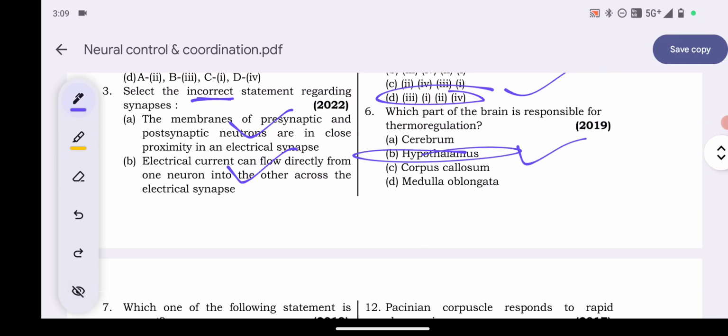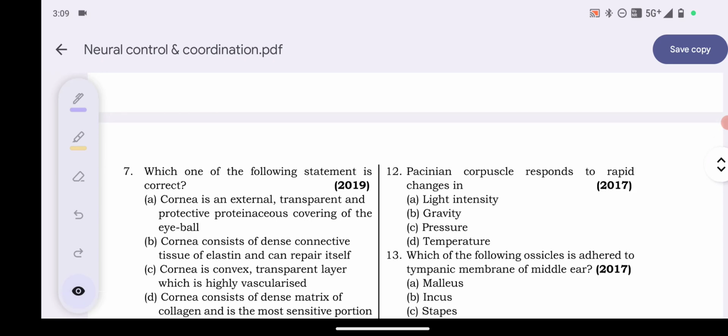Hypothalamus is the answer. Explanation. Hypothalamus lies at the base of the thalamus, our brain thermoregulatory center. It is a number of centers that regulates body temperature, hunger and thirst. It also contains several groups of neurosecretory cells which secrete hormones called hypothalamic hormones. So B is the answer.